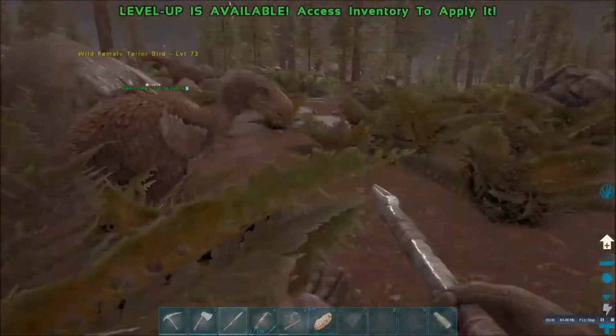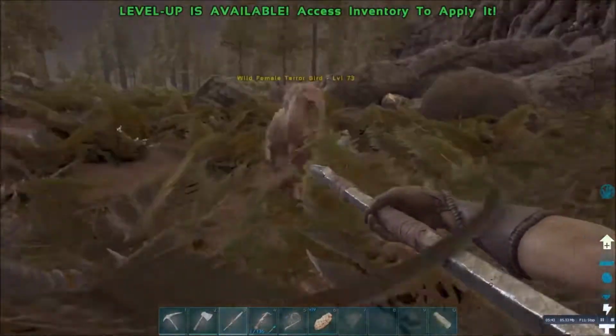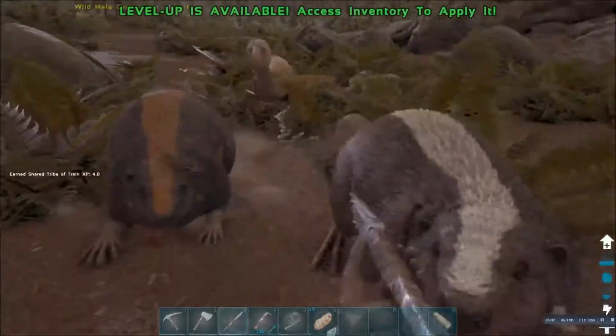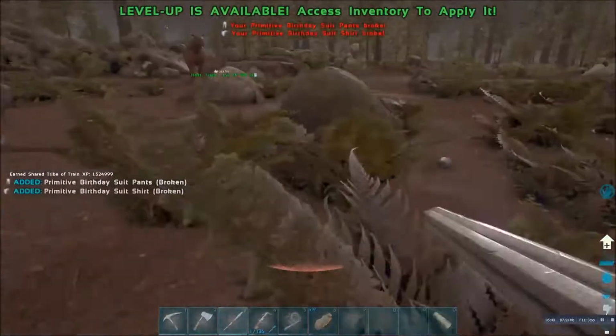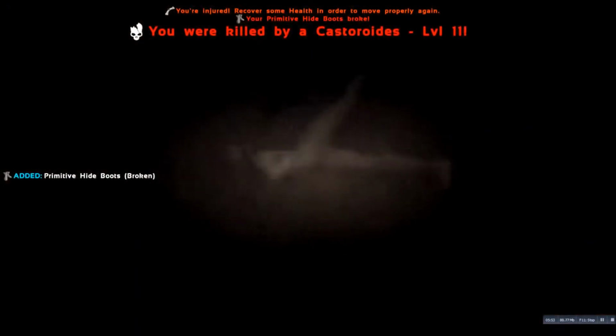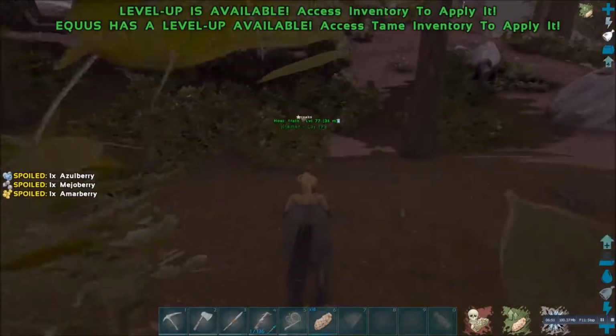Crap. Oh. Ooh. Terror bird number 73. They're going to kill me. Yep, I'm going to die. Beavers and the terror birds are all attacking me. Oh, I got one beaver. Crap, I can't get away. Oh, yeah, I died. Let's head back.